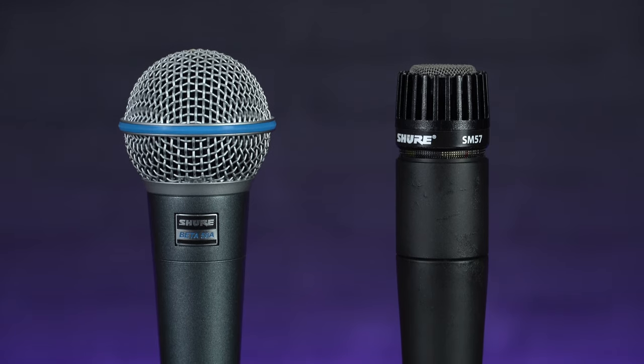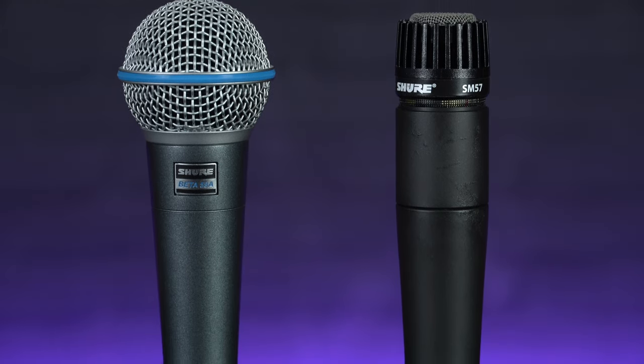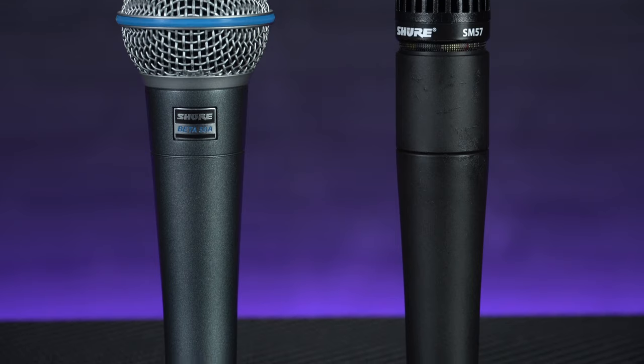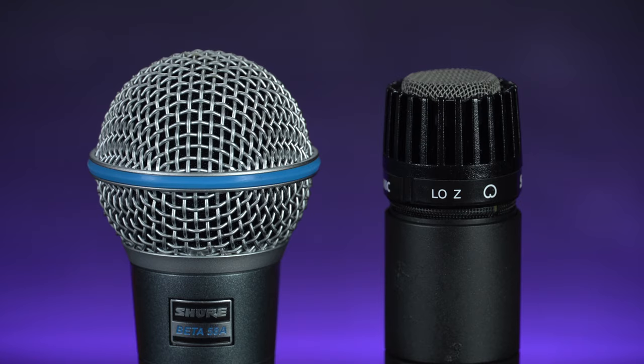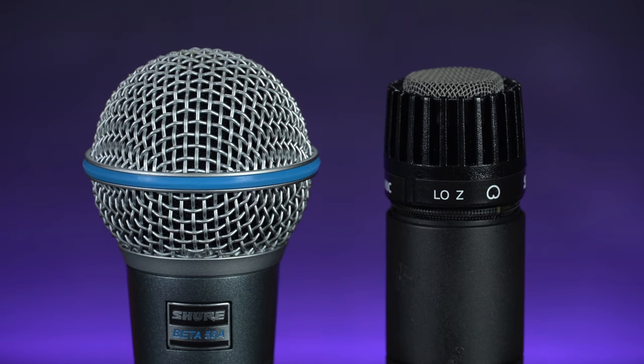So first up, we're going to talk about dynamic microphones. No doubt most of you are familiar with mics such as the Shure SM58 and SM57, and these are the type of microphones that you're most likely to find in a live scenario, either at a gig or in a rehearsal room. The reason for this is that they're a lot tougher and less sensitive than the more fragile condenser and ribbon mics that we'll be looking at in a moment, plus they're usually much more affordable.